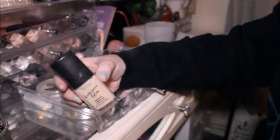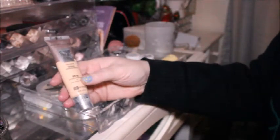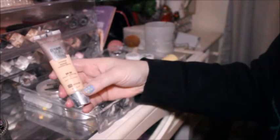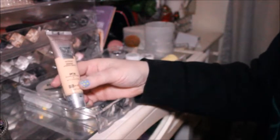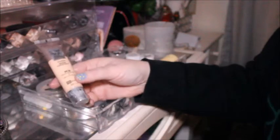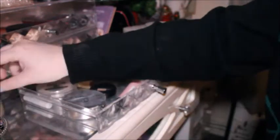I like it by itself and I like it mixed. I think this for me is just a mixer. I don't like it by itself. It just makes my skin look so dry. I mean, I've got dry skin anyway in certain areas, but for the most part it's normal to combo, and it made it look so dry. So that will be going back. I'll put that back as well.